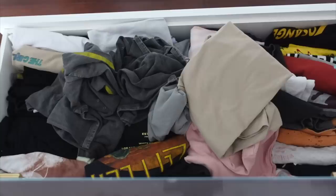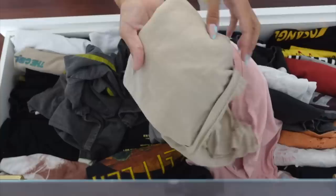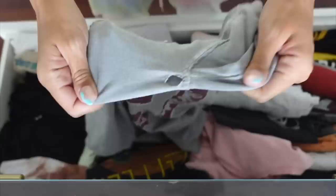I just folded all of these, so they won't even fit in here at this point, so I need to get rid of some shirts. So here we go. This is Manny merch. I'm sorry I keep sniffling. I have allergies. Any of my band tees, I'm definitely keeping. They just need to be refolded. This is my only Alabama tee, and I definitely need to get more. I'm a huge Alabama fan. This one I think has a hole in the armpit. Where's the hole? Oh my God. I need a new shirt.